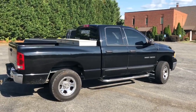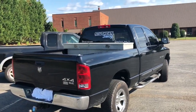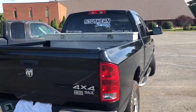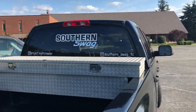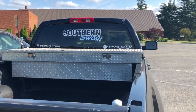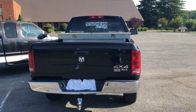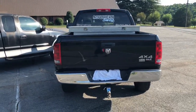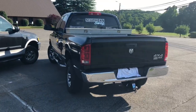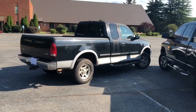Like I said, Southern Swag Truck Club, as you can see here, it's on the back of the Dodge. It's a 4x4 and it's an SLT package, while the Ford has an XLT package, so they're both similar packages. That's power windows, power door locks, power driver's seat, which I don't believe the Ford has just because of the year, but they both have cloth seats.